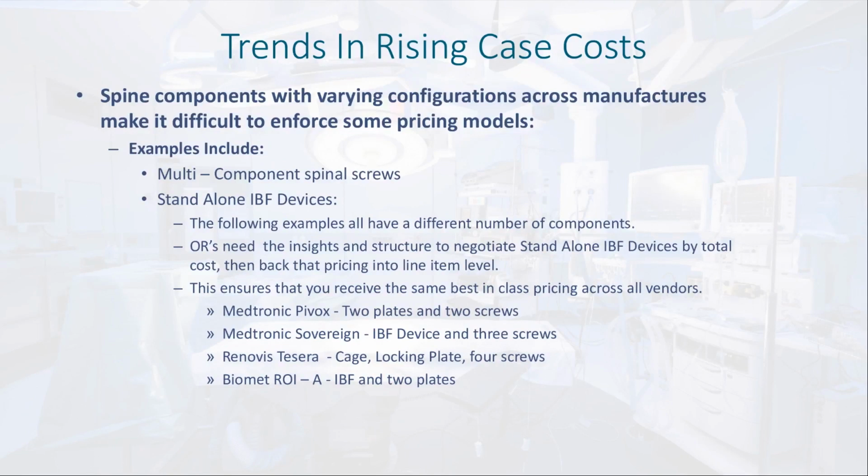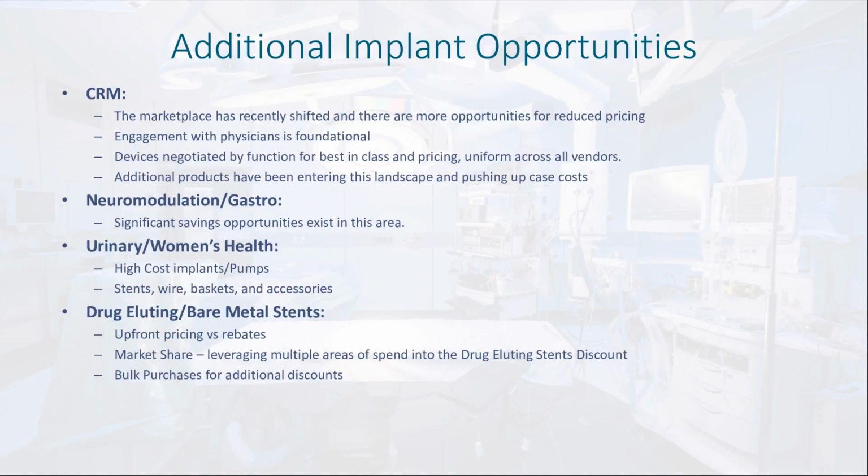Again, just another call, I mentioned it before, is just the techniques, the extreme angle spine screws, which in some cases we've seen 100% markup or premium to the recently or previously negotiated screws. Total joints, we talked about. There's also cutting guides where, obviously, there's a picture of the knee and then they use a guide, which in some cases brings $600 to $1,000 per case.